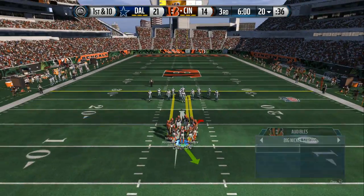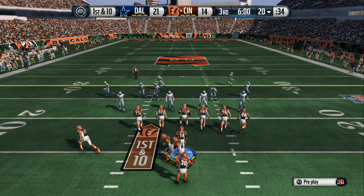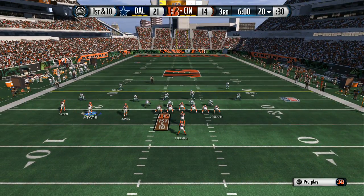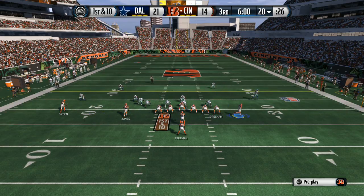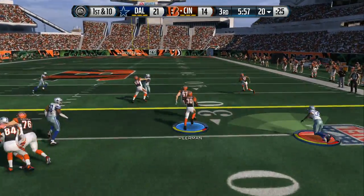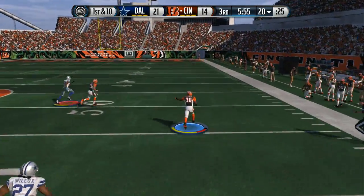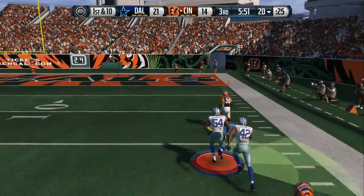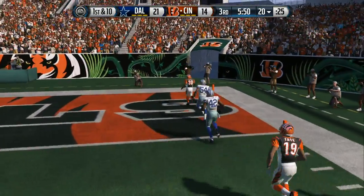It's 1st down as they head to the line. Dalton's lining up in the pistol. They motion the receiver around to the other side. The 2nd half gets rolling now as he takes the snap. On his way. The 40, the 30, the 20, the 10. Gonna take it home.